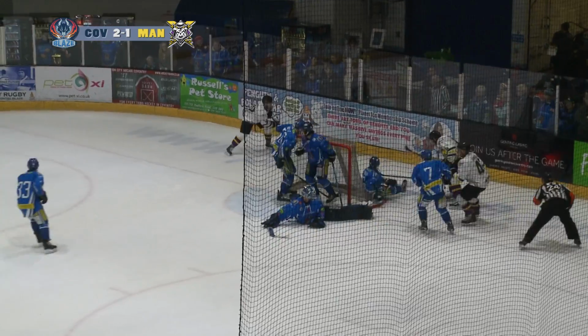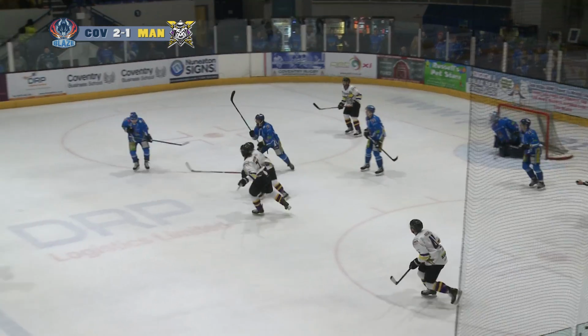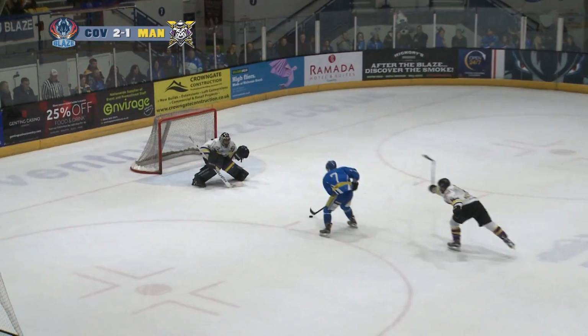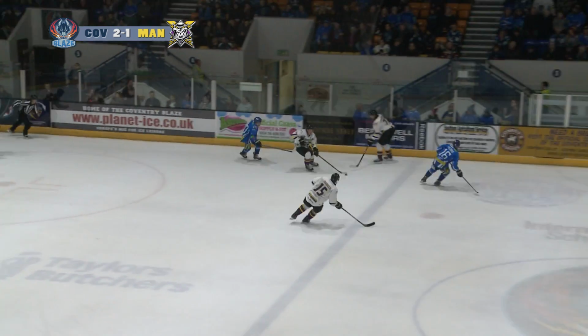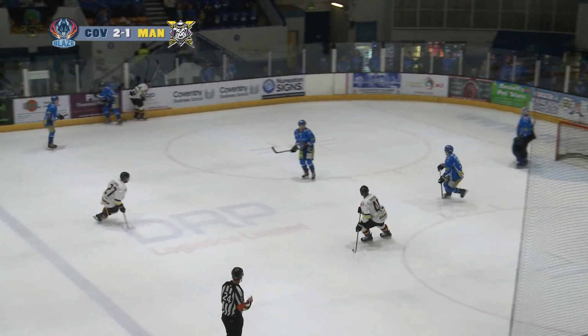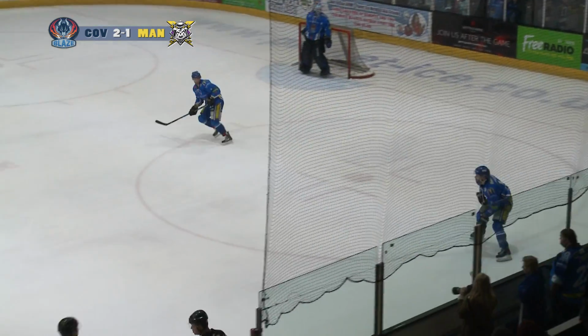Big pillow save from Brian Stewart, who was sprawled. The Storm might have a second chance here. It shot up off Noble's stick. Siner gets it to Almeida. Almeida on a breakaway. Backhand. So he tried to be clever and sneak it round Clemente. Clemente read that beautifully, just stayed strong in his net.